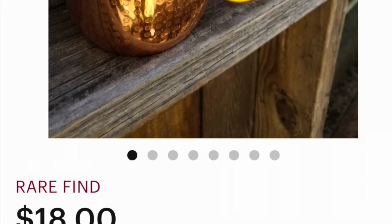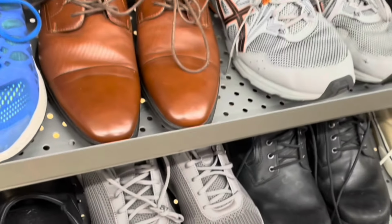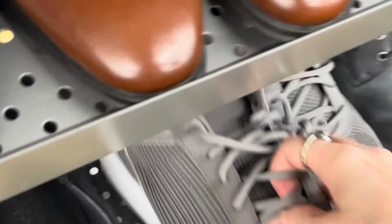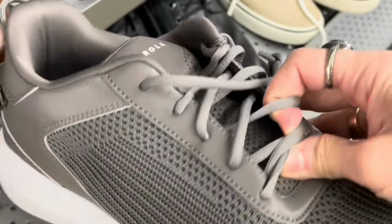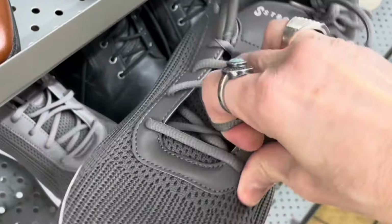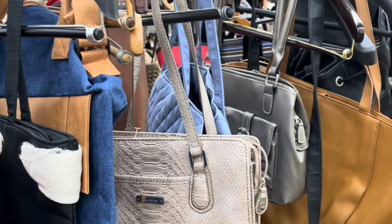I have had some luck from time to time in the men's shoes, especially finding a brand new pair of shoes. Now the prices have gone way up. This is a brand new pair of Strol golf shoes, but they are $24.99, so I'm going to pass on that. But these shoes go for $70 plus. I like the gray ones better, but here I found some blue ones, and it shows that they are going for $70.